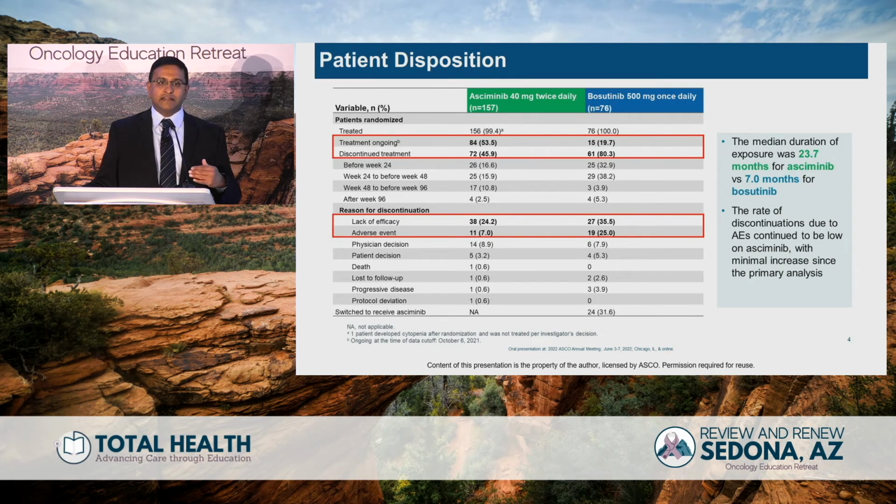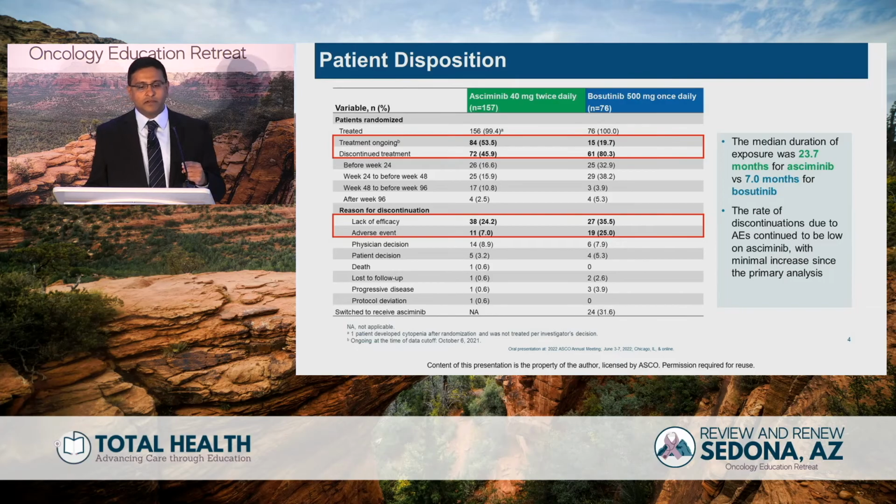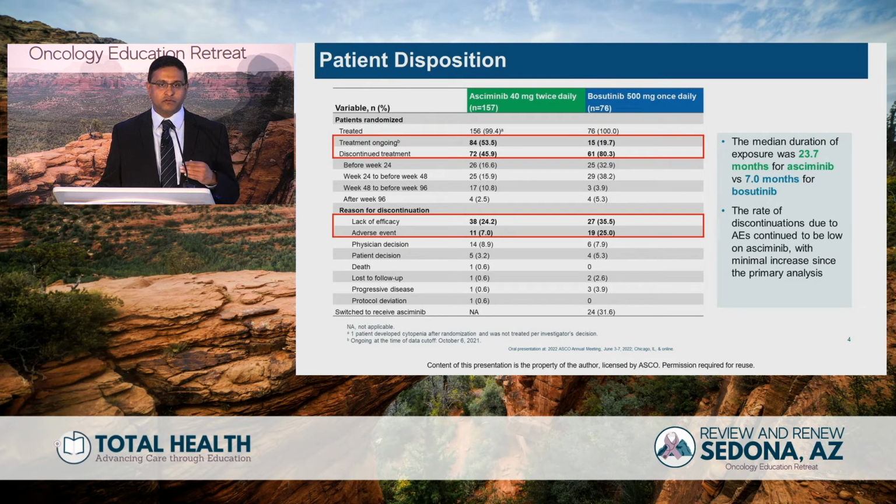So as I go through the data, and I'm going to go through it quickly because it's just highlight points, the thing I want you to recognize here is the duration of treatment for each of the 2 drugs. So on the left is asciminib, on the right bosutinib. You can see that a large proportion of patients discontinued treatment who were on bosutinib.